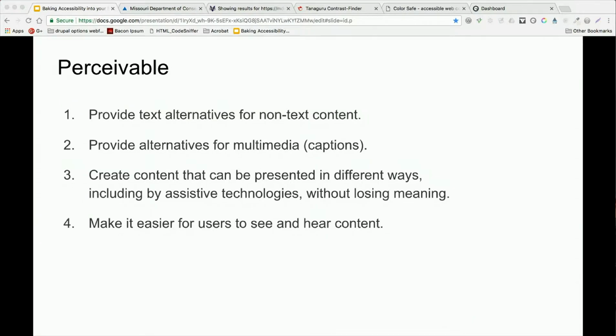So create content that can be presented in different ways without losing any meaning. This is where we get into tables, forms, and reading order. So if you have a table, you're using it hopefully just for data, because it's not the 90s. We don't use them for design anymore.